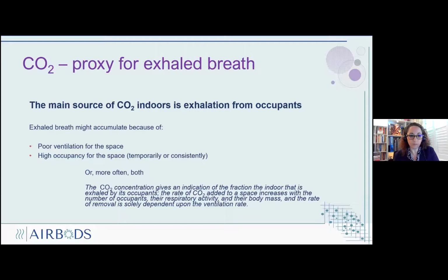So the CO2 concentration in the air gives us an indication of how much of the indoor air is actually made up of exhaled breath, and how long that exhaled breath has possibly been accumulating there. It all depends, of course, on the number of people in the space, their metabolic rate, their body mass, whether they're adults or children, male or female, and their background, and also on their activity.